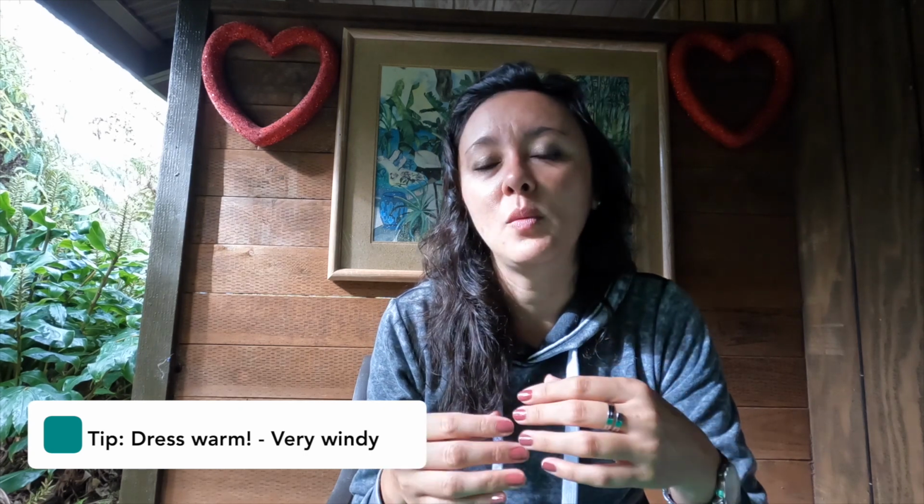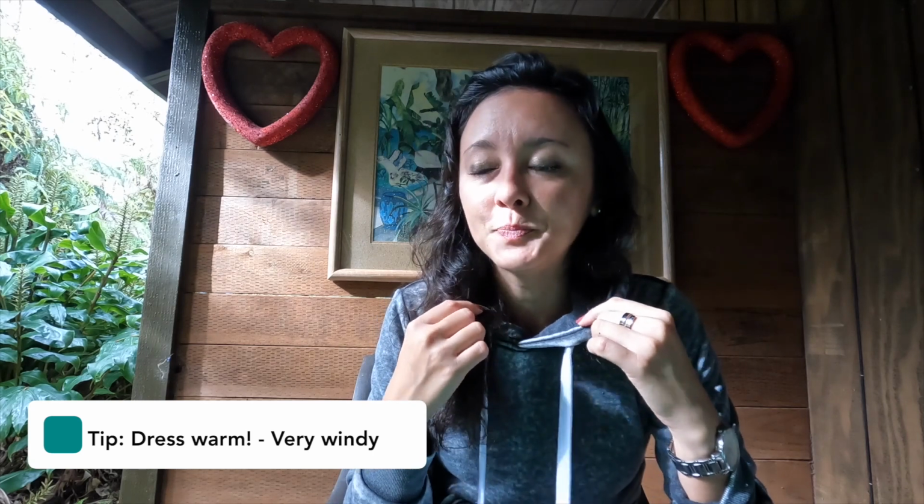Second, dress warm. And I don't mean throw on a long sleeve shirt. It gets really chilly in this area, closer to about 58, 50 degrees. And it's not necessarily the coldness that's the issue. It's very, very windy once you get closer up there. So I'll show you guys later on in the video what I decided to bring and pack for this specific trip. I wore a tank top, t-shirt, this hoodie that you can see right here. I also wore a fleece, and then I had this giant windbreaker as well, and I was pretty comfortable.